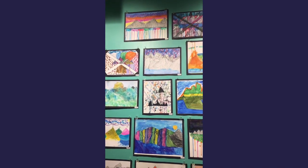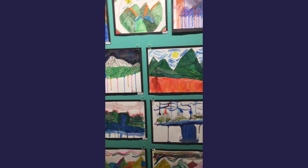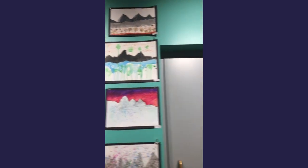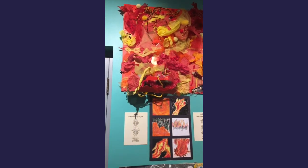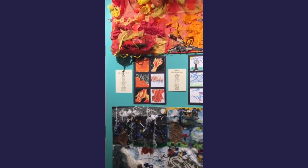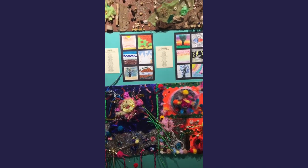Here we have Lindsay Alexander's Wilson Elementary School class exploring the geologic element of mountains. So colorful. Looks like there's some Teton inspiration in here too. And Coulter Elementary School, Heidi Thompson's art class, creating these beautiful group collages, mixed media collages of the elements: fire, wind, earth, energy, water, and ice and snow.